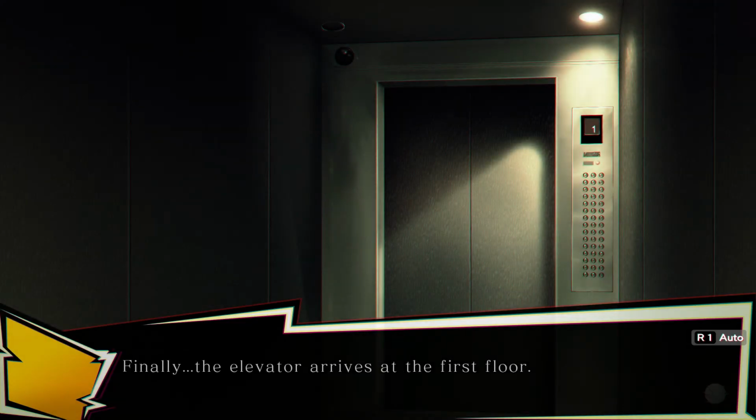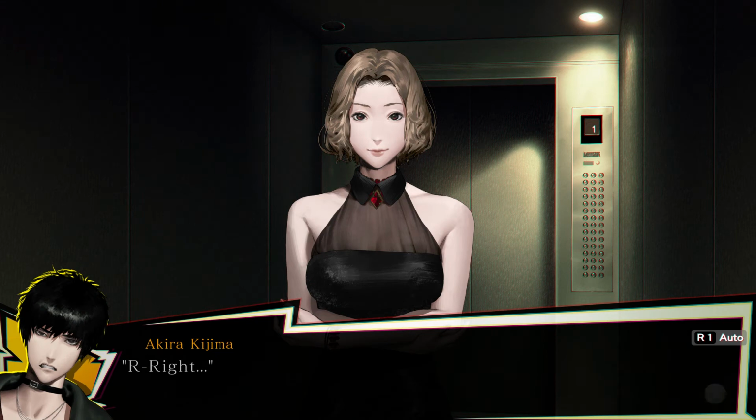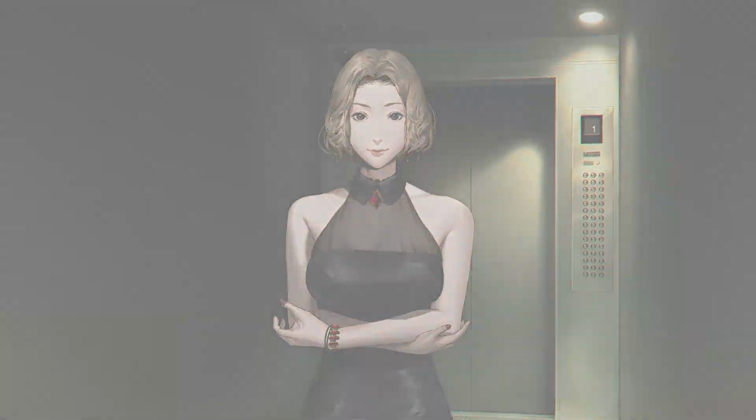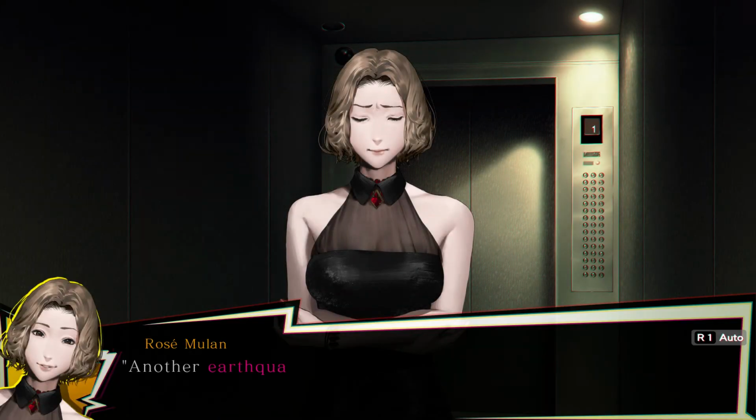Finally, the elevator arrives at the first floor. Kijima? Let's get off. We're at the first floor. Right. We have to get off. Huh? The elevator shakes again as that weird scream fills my ears. Another earthquake? That's not natural.